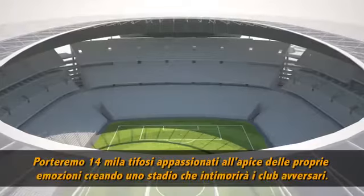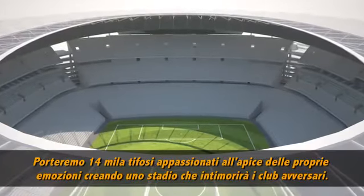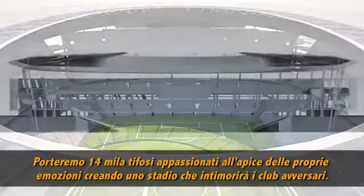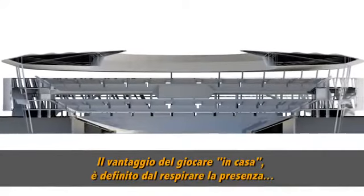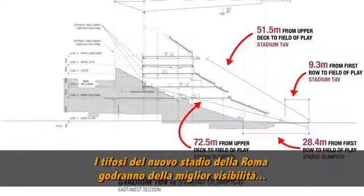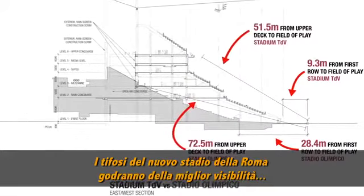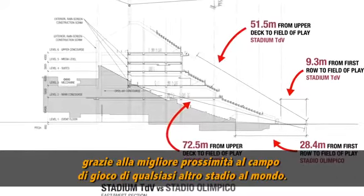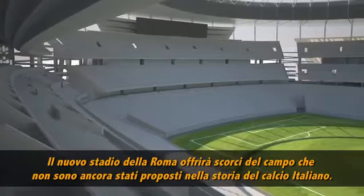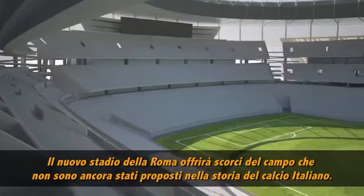We will have 14,000 ultra-passionate fans right on top of the pitch, creating a stadium that opposing teams will fear. A club's home field advantage is often defined by how close its fans sit to the action. Stadio della Roma's fan base will have the best sight lines and proximity to the pitch of any club in the world. Stadio della Roma will have views of the pitch that have not been experienced in Italian football history.